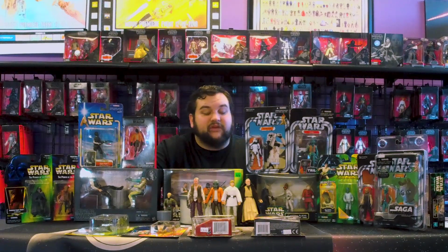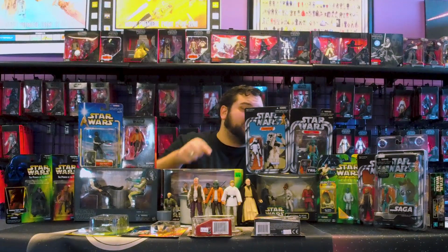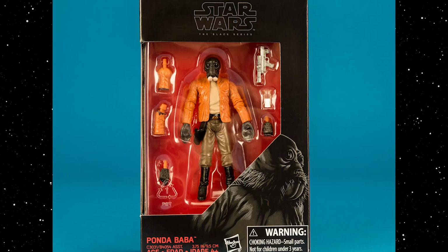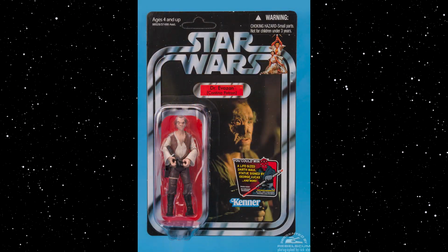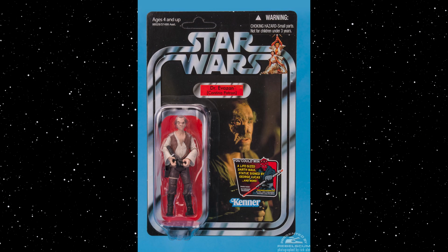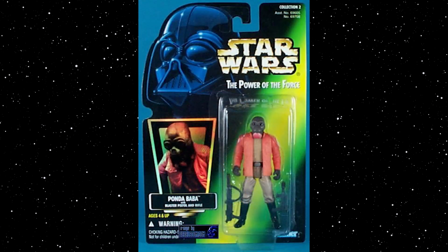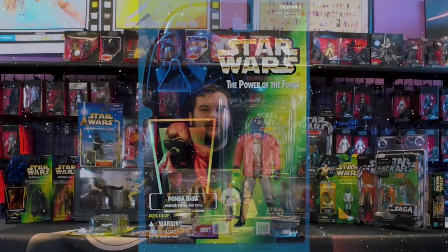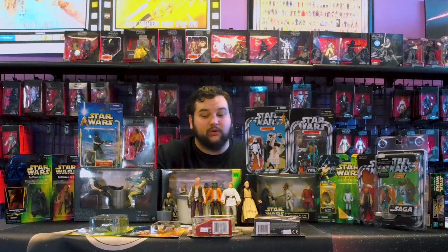For example, aside from the core cast, the other figures that get updated releases and really good ones is Panda Baba, who I have the Black Series version here, and I have the 3 3/4 Black Series version right here, which actually was originally a Vintage Collection release. There's a VC Dr. Evazan, which is a much, much nicer update than the Power of the Force 2 Cantina Showdown here, which was his first figure, by the way. Panda Baba even got a single-carded release back in the day on Power of the Force 2. So, like I said, there's a lot of cost-effective ways to get some of the characters, but unless you just want the absolute best of the best of the best, some of those characters only got one release.